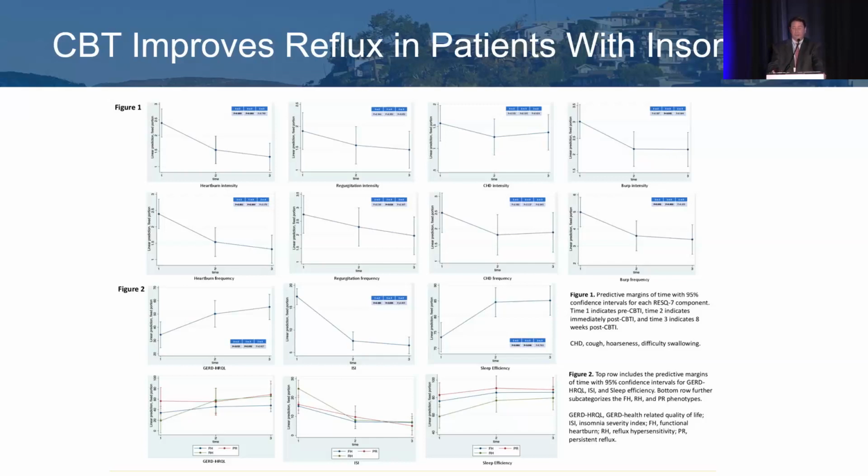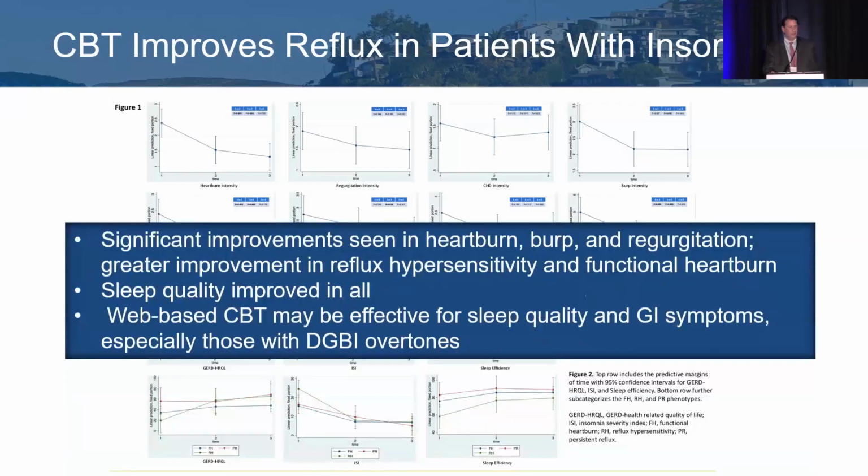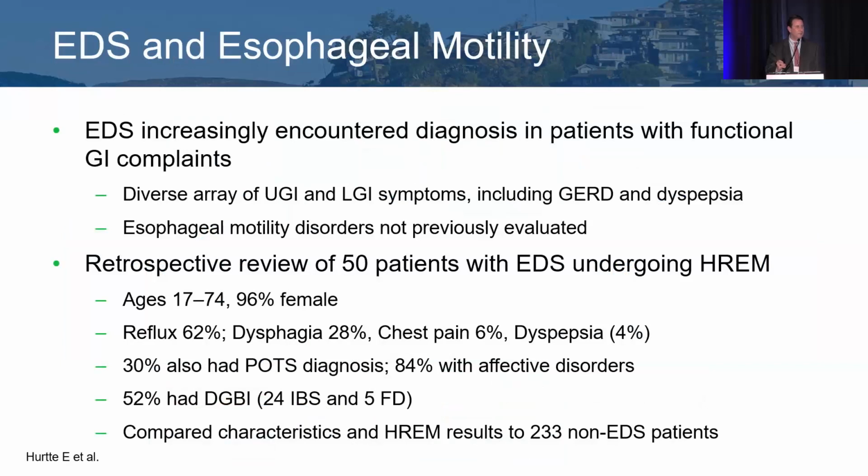I think I am going to take this into practice for those patients who I do encounter, because I do ask patients about their sleep quality in my functional clinic. And I think this has some real applications possibly for helping our patients with their GI symptoms, but also their quality of life related to their disordered sleep. So those are a few of the esophageal abstracts that I thought were helpful and interesting at DDW. And I left one out. I'm sorry, I should have thought about this.